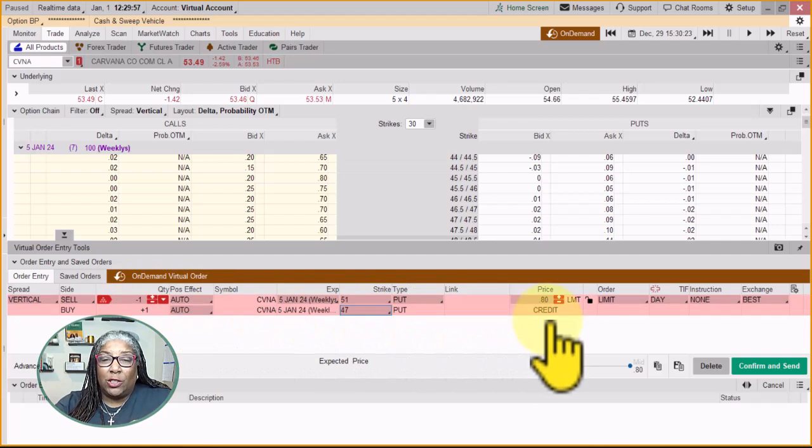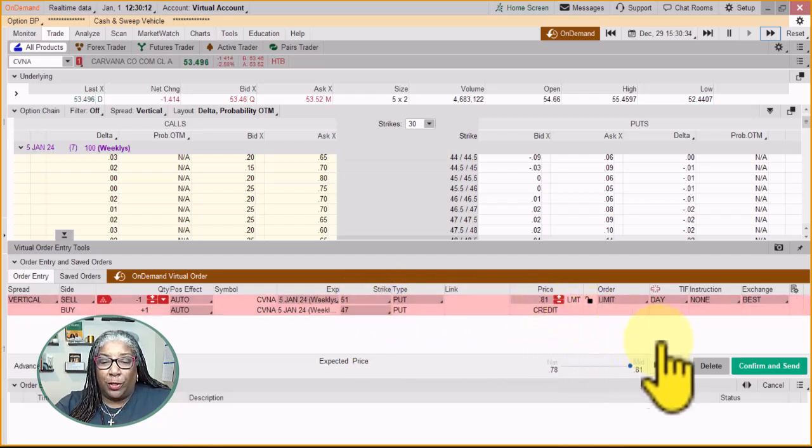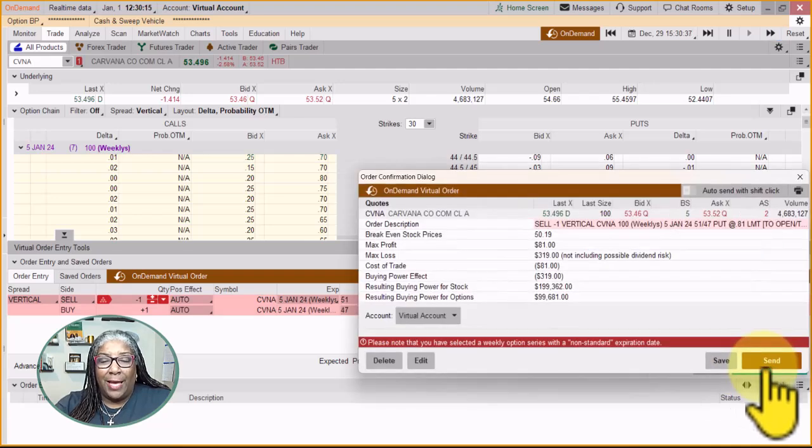And in this case, we're going to be collecting $80 in premiums. We're collecting $80 in premiums at this point. We've got a 4 spread. Collecting $80, $81. When you're ready, you push your confirm and send.